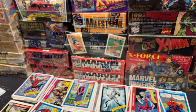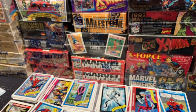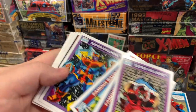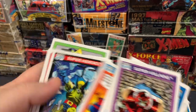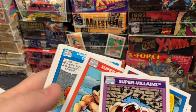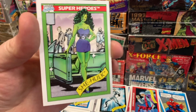Meaning if there's a card in a box and you have a chance at pulling another checklist, if you have a chance at pulling a Stan Lee card that's going to sell for over $1,000, then if you're going to get 3 of those cards, buying that box for $2,000 doesn't sound silly, especially because you're getting other cards.